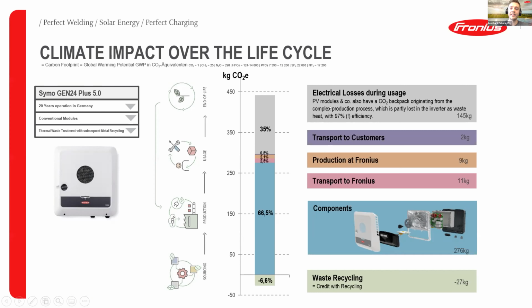And a huge part as well is the electrical losses during usage. That's very complex to understand. As I said, the PV modules already have a CO2 backpack originating from the complex production. And of course, this CO2, let's call it, is burned because the inverter does not have 100% efficiency. We calculated with 97% efficiency. So basically, you can imagine 3% of the DC energy produced by the PV modules is lost in the inverter because we do not have 100% efficiency. And as we burn this 3%, that also has a negative impact on the climate because of the CO2 backpack of the modules.